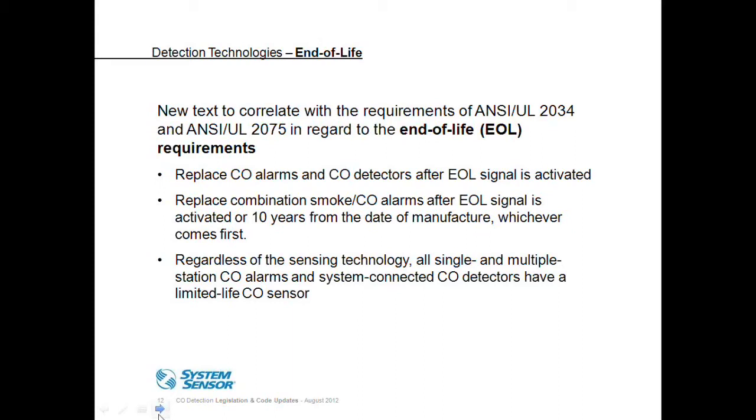First, replace all alarms and detectors after the EOL, or the end-of-life signal, is activated. Secondly, replace combination smoke CO alarms after the end-of-life signal is activated, or 10 years from the date of manufacture, whichever comes first.